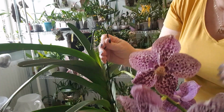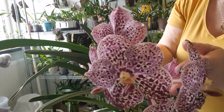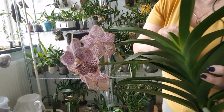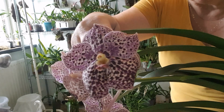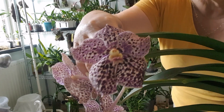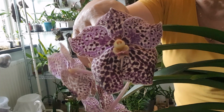I cannot remember what they call it where I bought it. I think they call it Ocelot something. It's from Ansu Orchids in the Netherlands, but look there, it has purple, and it has brownish and creamy colors. It's a really nice one.